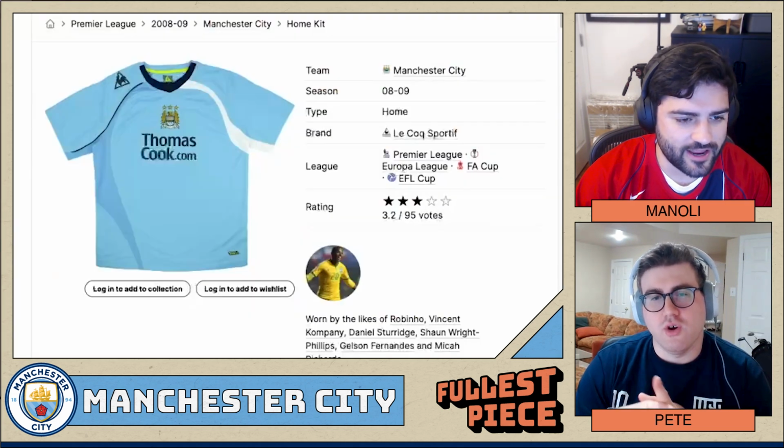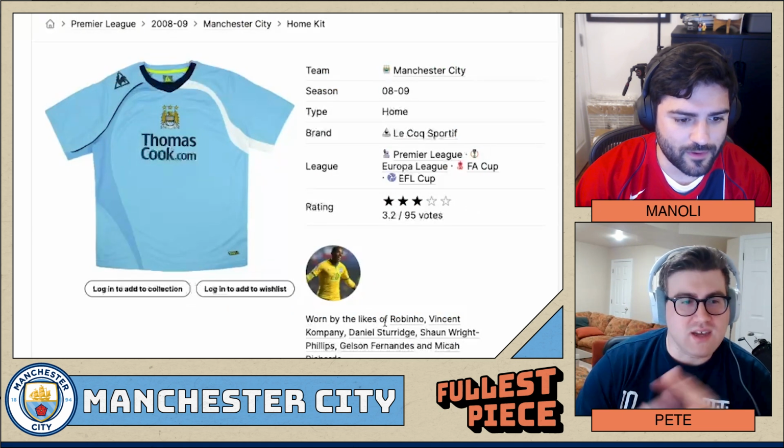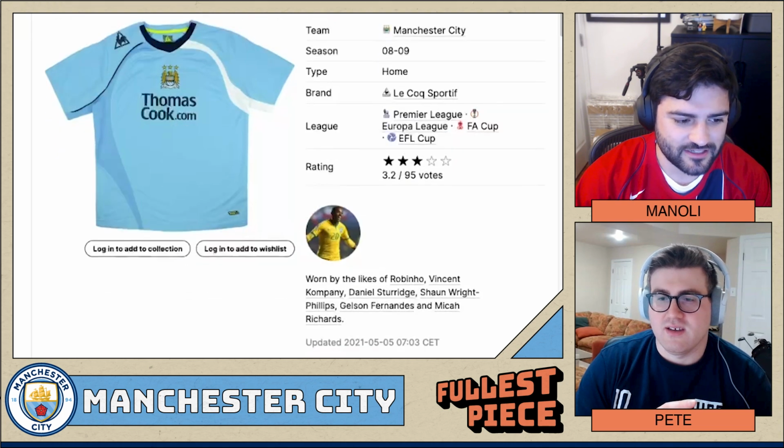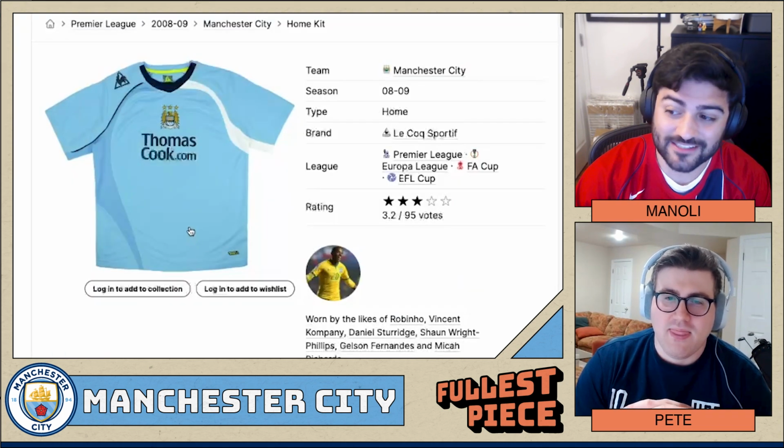So we're now on to 08-09. I think this is where they get bought officially. Robinho, Vincent Kompany, we have a lot of players that just entered the mix. I don't like this. This is decent. Really? I do. I think it's decent.